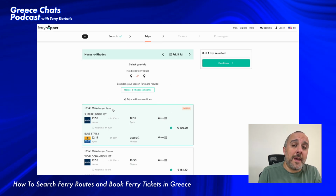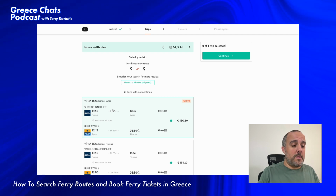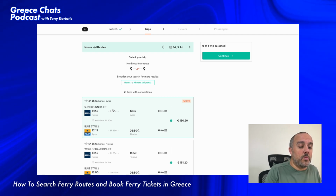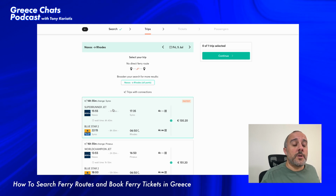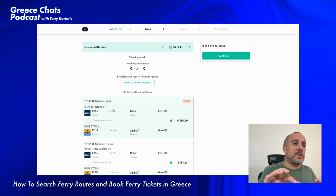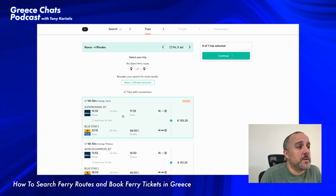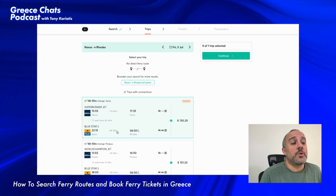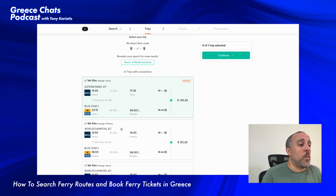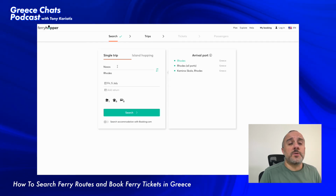However, occasionally there are some places around the island groups that do connect you with different regions. So you can't connect with any island, it can't just send you to any region. You have to piece it together correctly, like this will give you the recommendation: Naxos to Siros, an hour and a half, wait 5 hours, and then take a 9-hour boat to Rhodes. So it is possible.